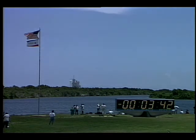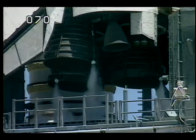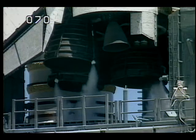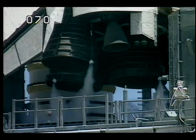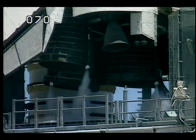OTC, MS-2, TV power is taken on. Copy, MS-2. OTC, seal, go ahead. The fast heaters are still on. Copy. CDR, OTC. Roger. Flash fast feed line heaters coming off. OTC, CDR, that's complete. Copy.